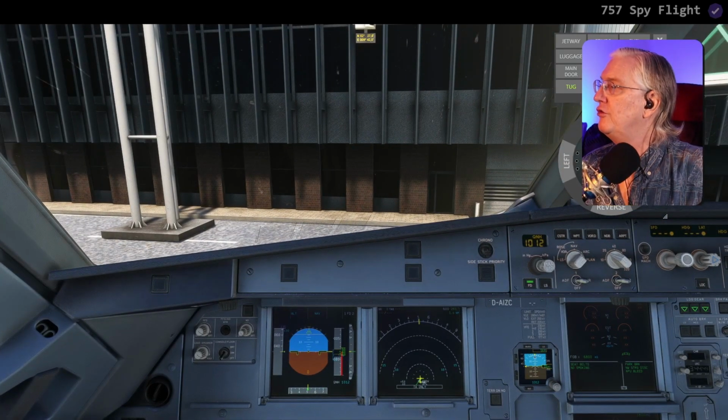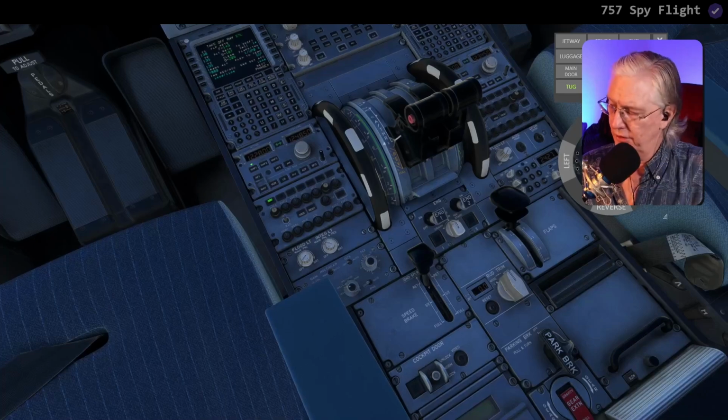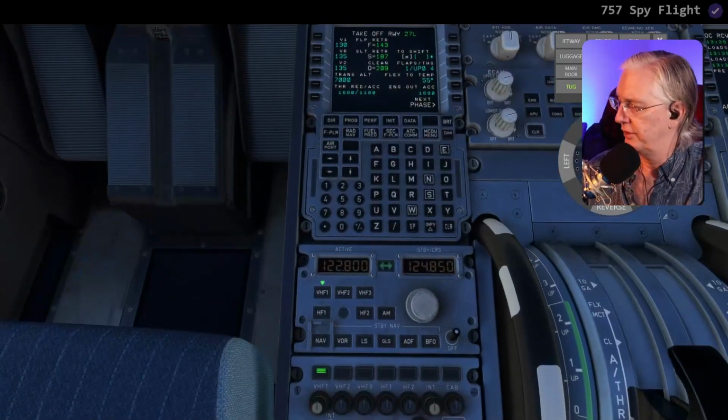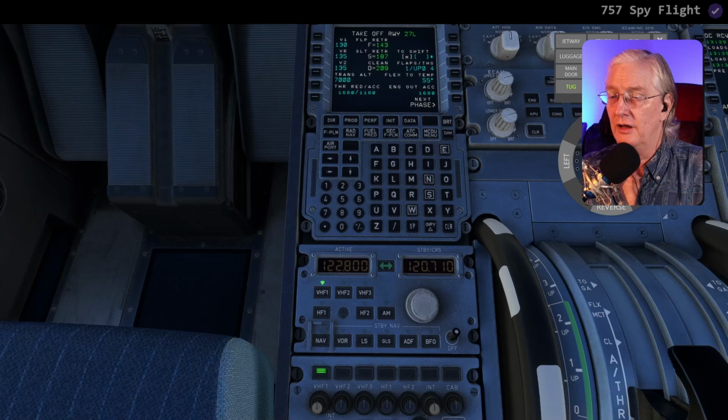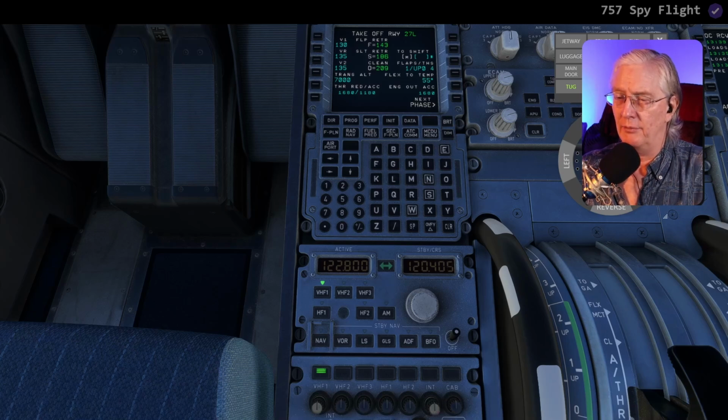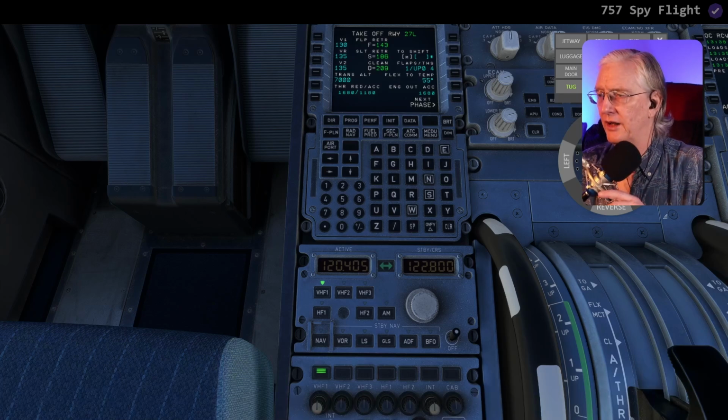And our 120405 is what we're doing. And I'm using the Logitech radio panel, which I think is really, really handy in VATSIM. It really is cool. I'm also using the WinWing controller, which I think is great. That's the autopilot. There's a little bit of a lag between the Logitech radio panel and the numbers there. So if you have to tune fast, just do it within the airplane. There it is, 120405. Let's get on the radio and listen in.